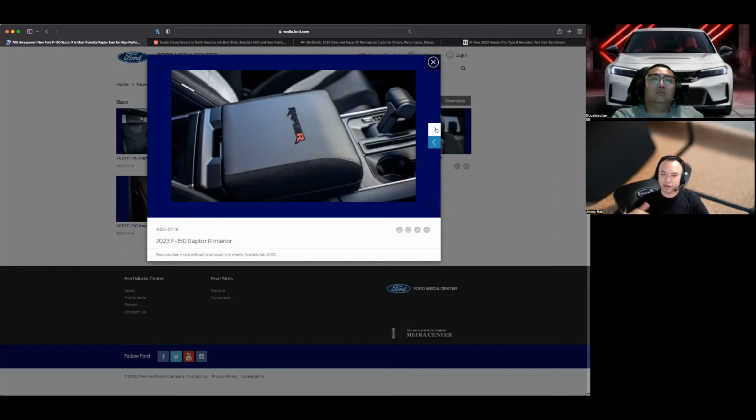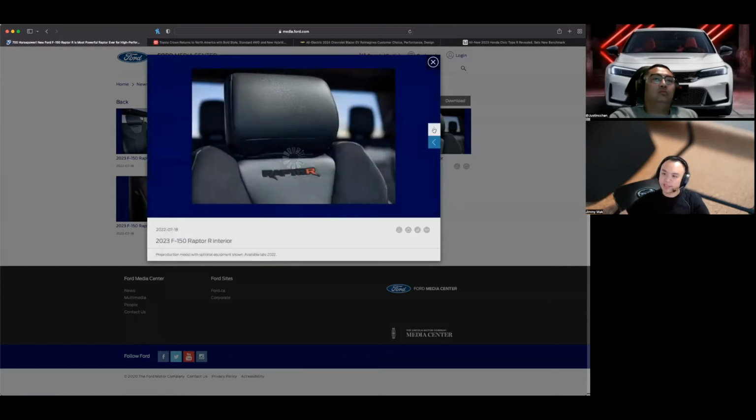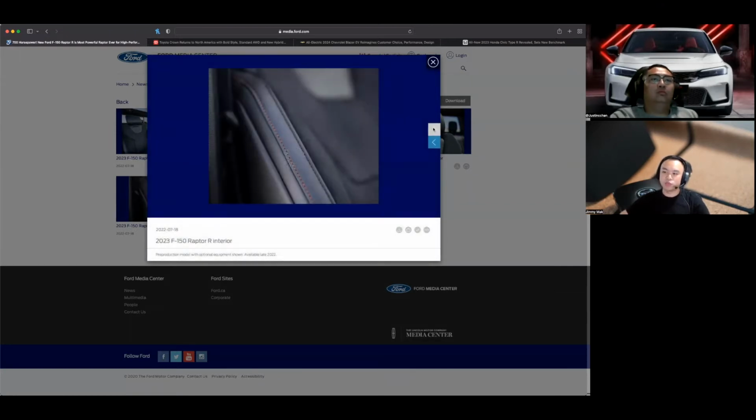Kind of like how the TRX, when it launched, was one-upping the regular Raptor. Now the Raptor R is one-upping the TRX. It has a higher tow rating, 8,700 pounds versus 8,100, and a higher payload, 1,400 pounds. Everything it's doing, it's just one-upping it.